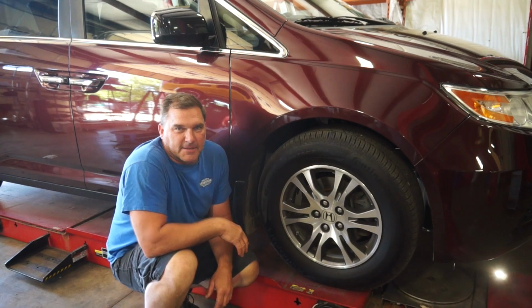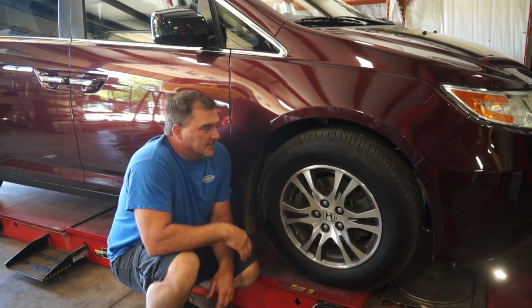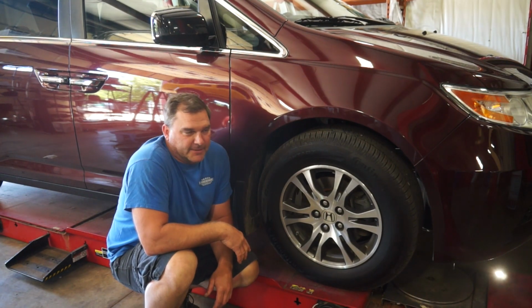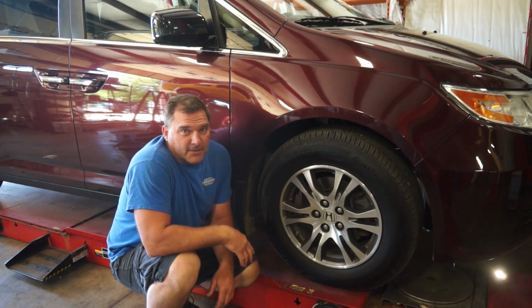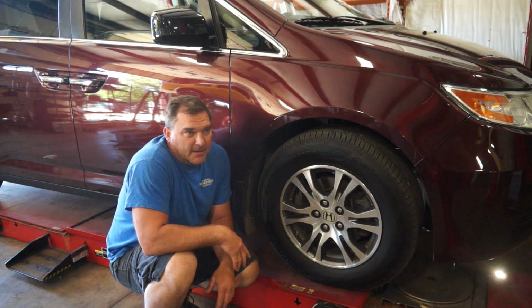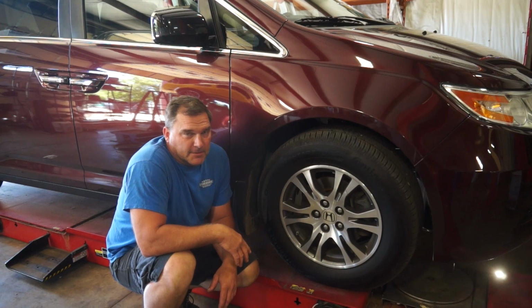Sometimes you guys ask us about some of the normal stuff we do. This is actually some of the normal stuff we do. This is a minivan, millions of them out there. This family was on their way to the Carolinas, driving down the freeway, and all of a sudden the car became undrivable.